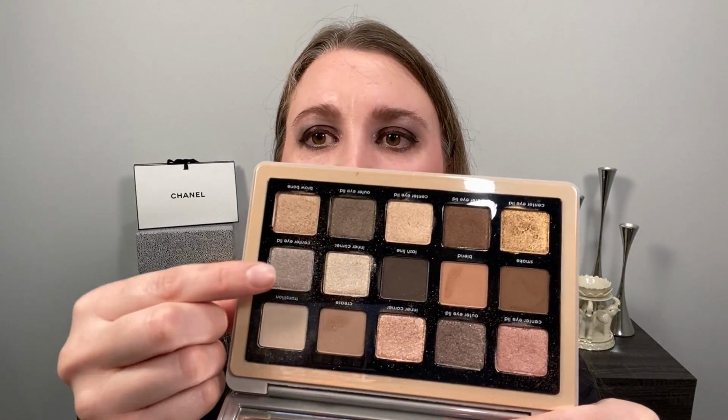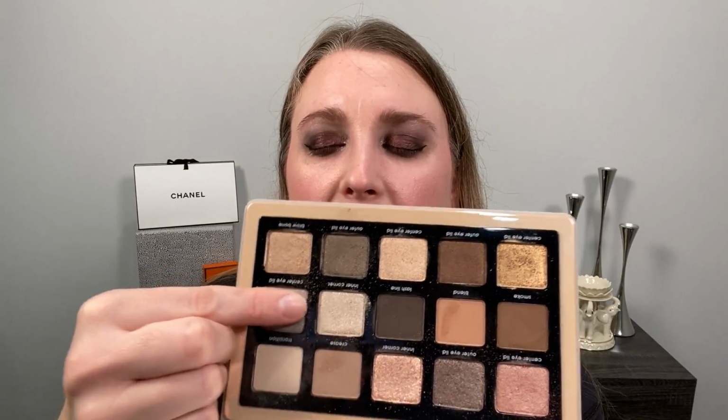This is the Natasha Denona Glam palette, and this shade here, which is called Center Eyelid, is a shade that I was thinking of with this more silvery shade here. But unfortunately, they are nothing alike. This is definitely way more gunmetal. It's kind of more of a cross between these two. I don't think this is really going to be a match because these both have more of a purple undertone.